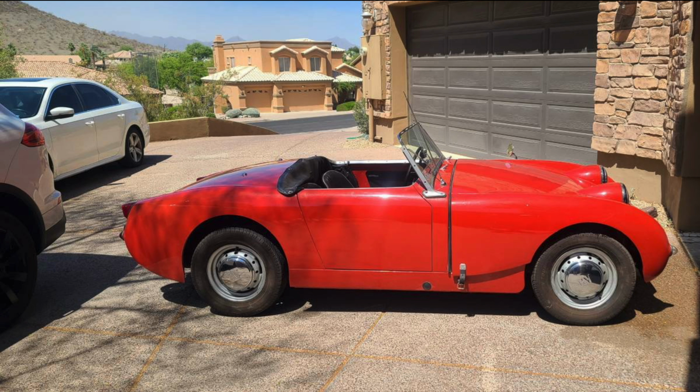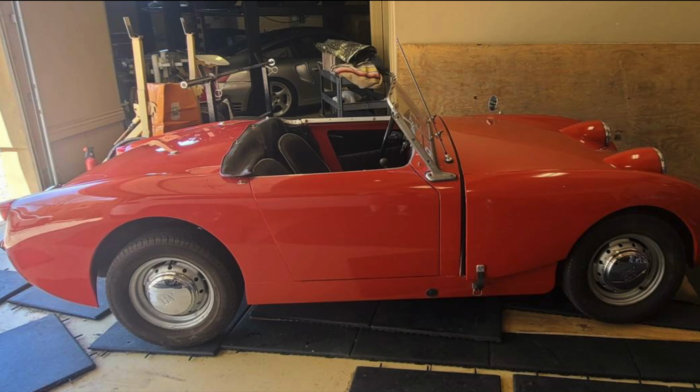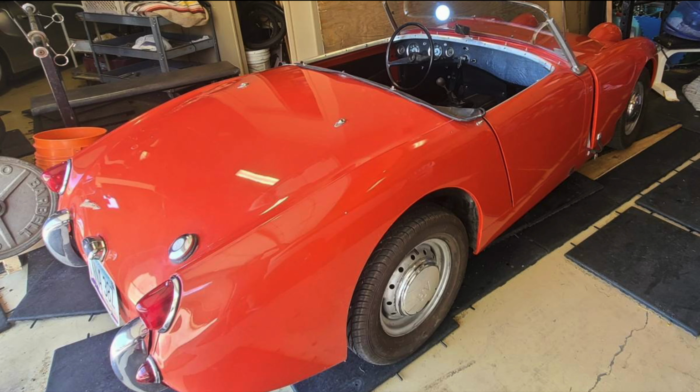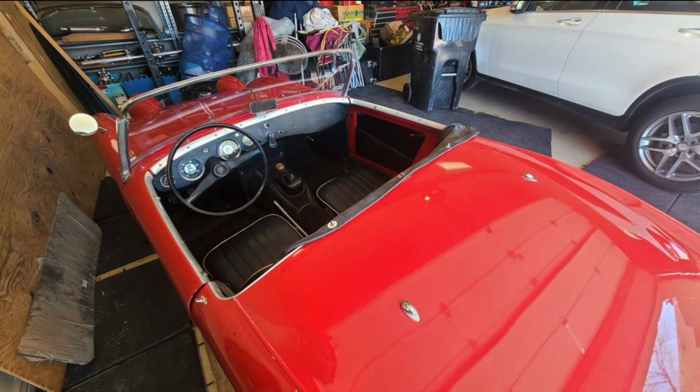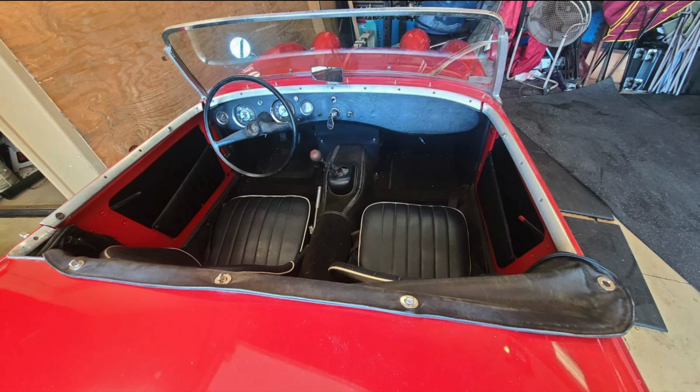This one here says that it's the same owner for 50 plus years, and that it runs and drives great, and that everything works. It's got nice red paint with a black interior, and it's an original Arizona car with the original motor too. And if that's true, I believe that the original motor would have been a 948cc inline four that produced 43 horsepower. So again, not a lot of power, but this is a small light car. It's about 1,500 pounds. So probably plenty of power for cruising and enjoying a Sunday morning drive.